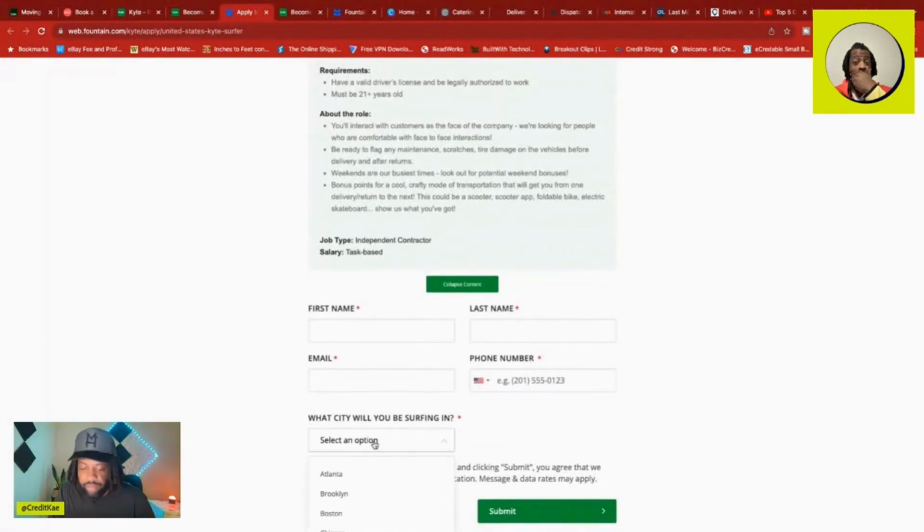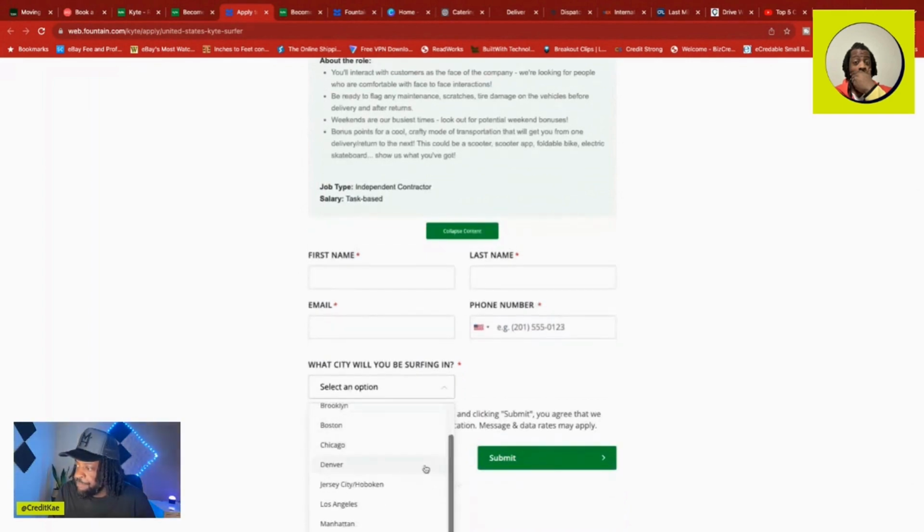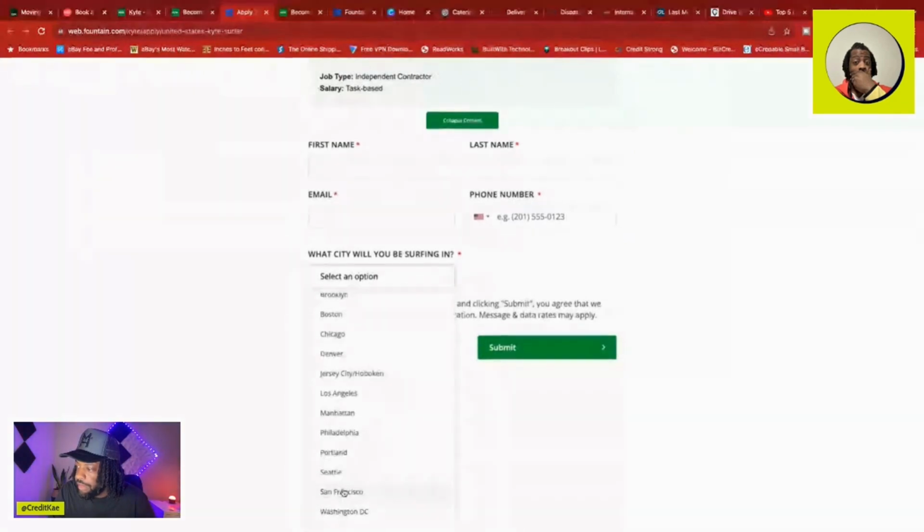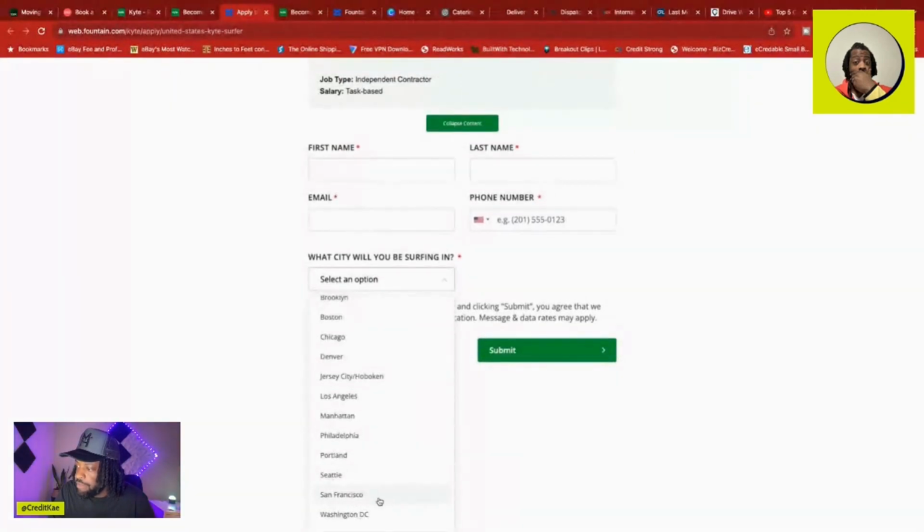Name, and then here is the drop down box, and it's actually showing up on the screen. How about that? So we got ATL, where I'm at. Of course, I'm gonna get signed up. Brooklyn, Boston, Chicago, Denver, LA, Manhattan, Portland, Philly, Seattle, and Washington. So we got some West Coast, we got some DC, nothing in Florida. Surprisingly, they don't have Miami on here.